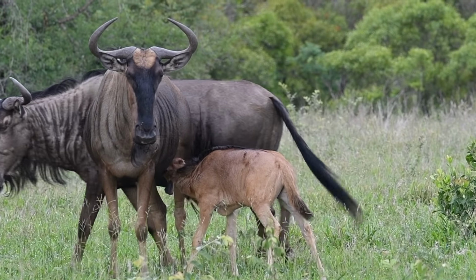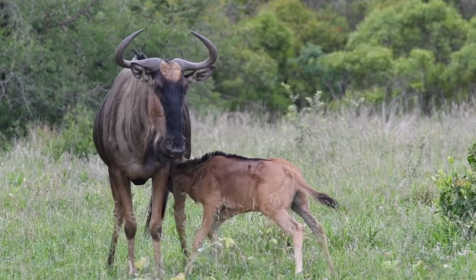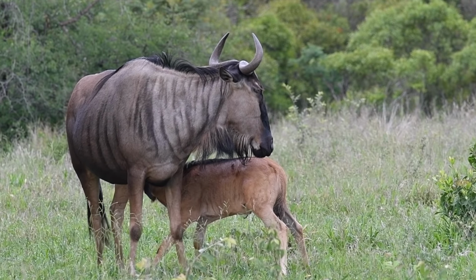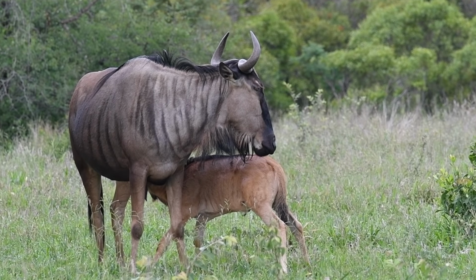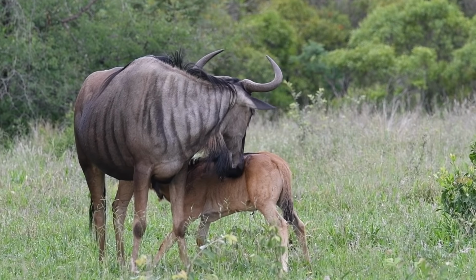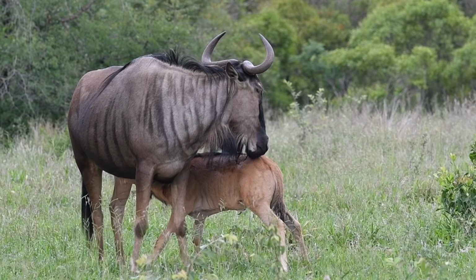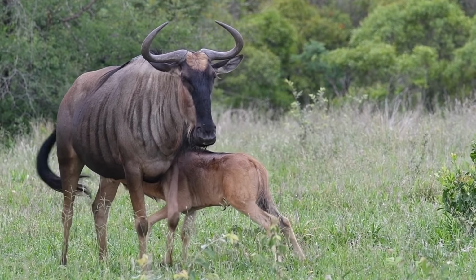Lovely to see more wildebeest calves. See, this one's just starting to suckle with mom. It's amazing the different color they're born. They're born a very light brown color. That's to help them with camouflage.